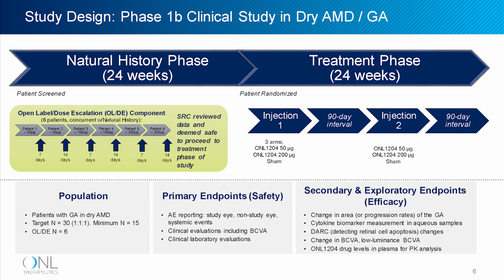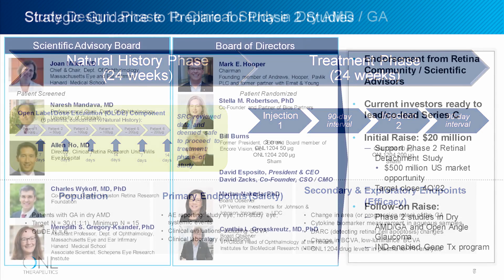3 doses, single injection with ONL 1204 in GA patients. Not only are we seeing safety and tolerability, but we are seeing initial good functional benefit in terms of letters read. And so we'll have to continue to progress with the study, but so far so good with our initial aspects with regards to our AMD program.